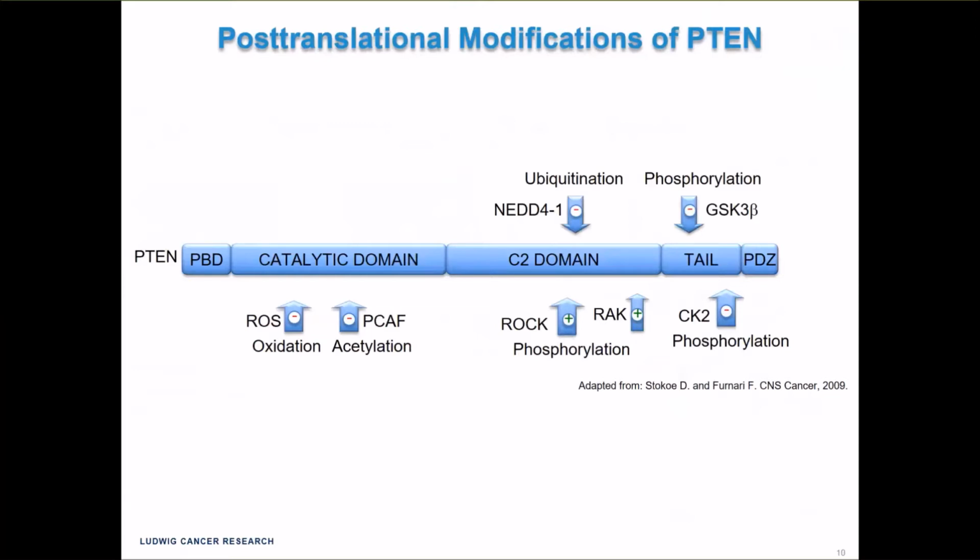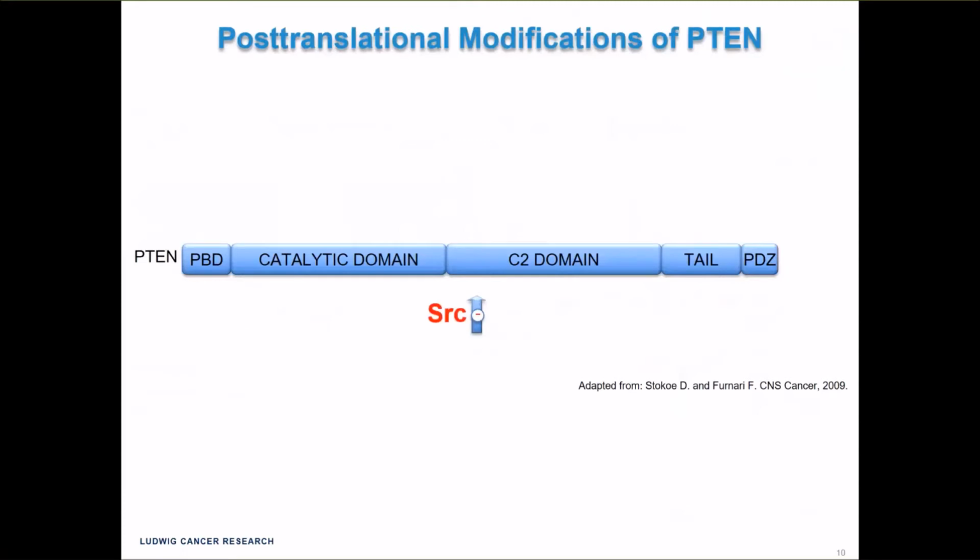So I've cartooned here a number of post-translational modifications on PTEN that we and others have identified that both positively and negatively regulate PTEN's function. But there's been only one modification that I'm aware of that's been shown to regulate PTEN's function in a tumor setting and negate its activity, and that is phosphorylation by the SRC family kinases.